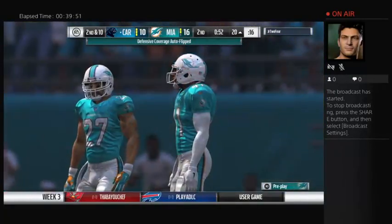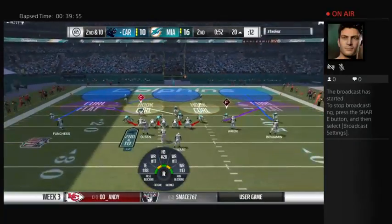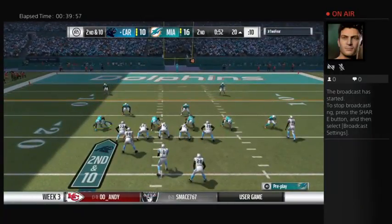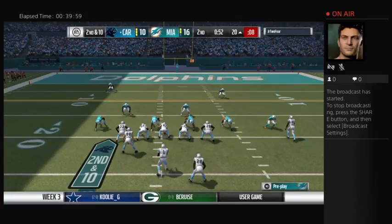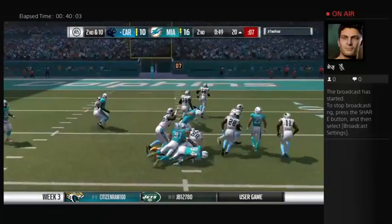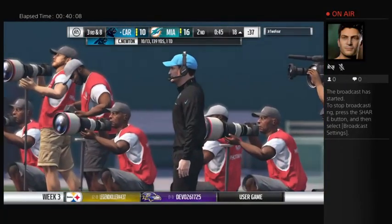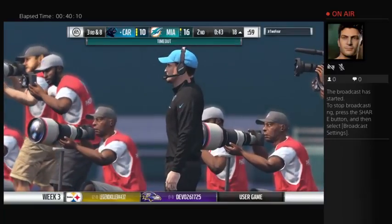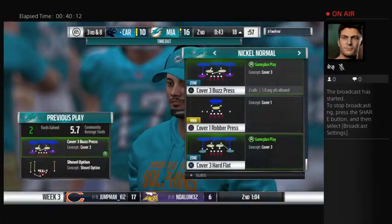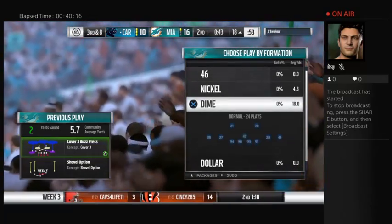So the incomplete pass brings up 2nd down. The carry here for the mid tight end. 2 yards on the carry there, and it's going to lead him to 3rd down. Now the Dolphins are going to take another timeout here. So that means they're down to 1 remaining here as we head toward halftime.